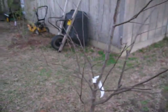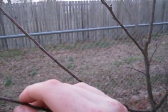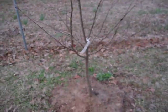Alright, this is my Fuji apple. This one is just beginning to break dormancy. Nothing really to show on this one. I'll have an update on it when it breaks dormancy. This is a graft I'm trying. This is an Arkansas Black scion onto a Fuji apple. We'll see if it takes. I'll keep you guys updated on that.